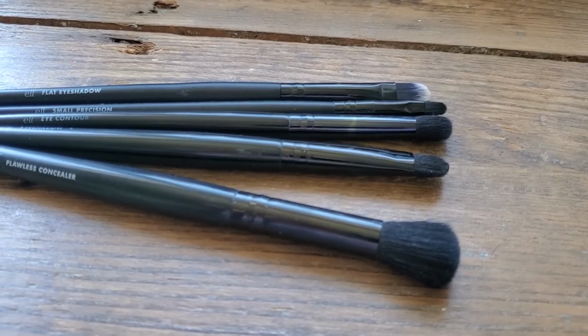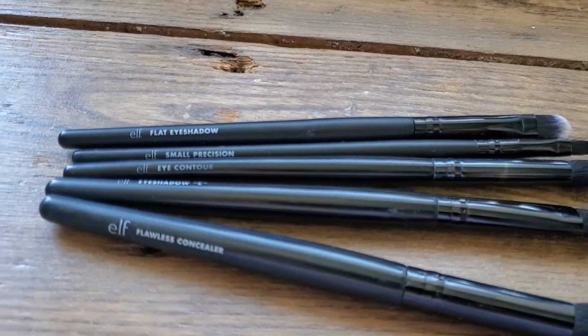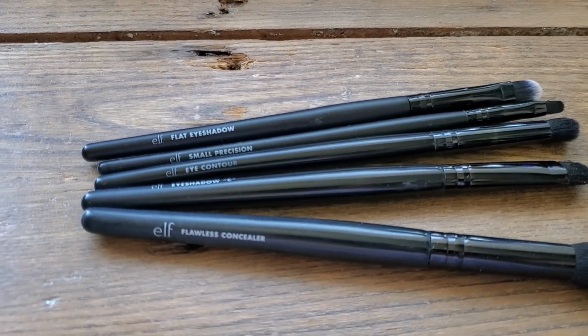It is the e.l.f. Eye Contour. It's this one right here. Love this. It's the perfect little brush to go into the corners. I just take my Huda Beauty concealer, take a little dab here, and then what I like to do is go right in the corners here and a little bit on the top of the eye, like this. And then I also like to go at the ends here.